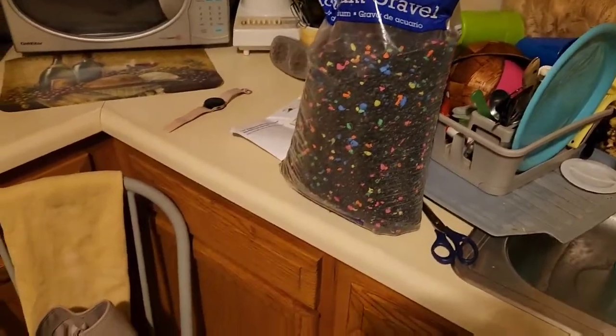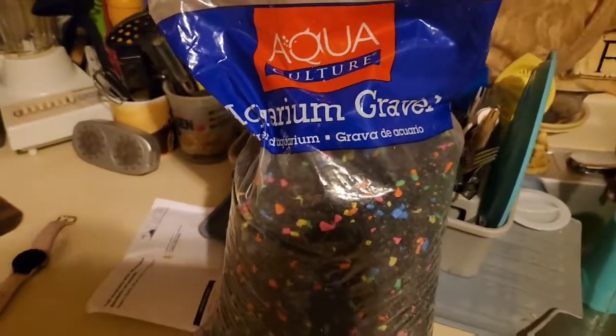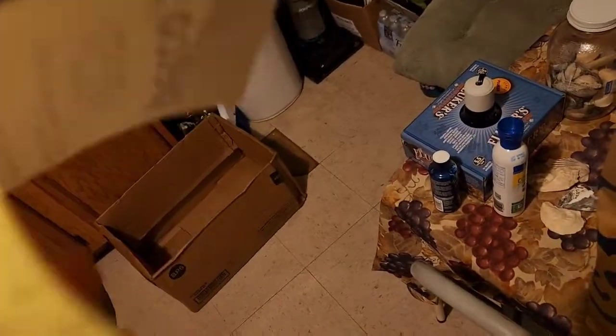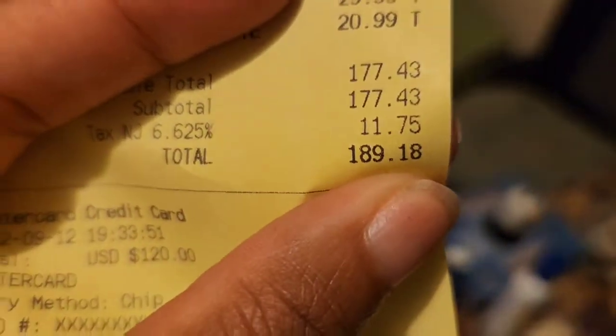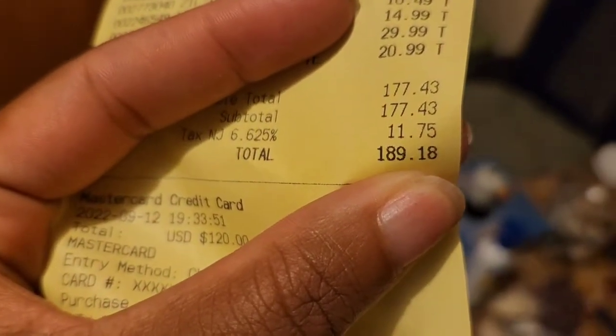All right, so we're back home. And like I said, about $200 later, the stuff I got from the pet store actually came out to... let me show you first. So, water conditioner. And a heater. Yeah, some light bulb stand thing, which I don't even understand how they expect me to get that. Oh, Father. But yeah, here's the receipt for the pet store. In total, it was $189. All right, so the total from the pet store was $189.18.